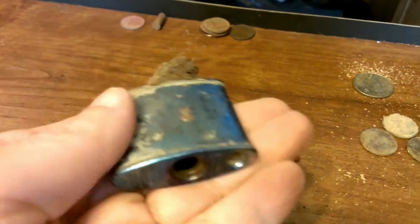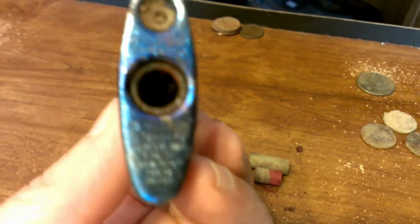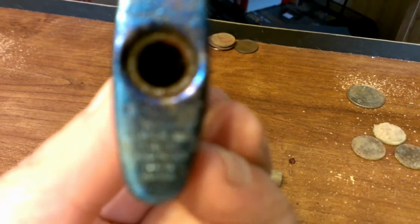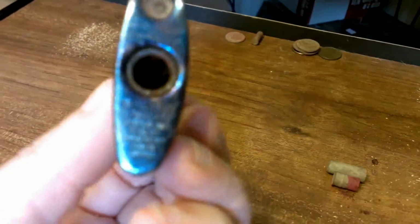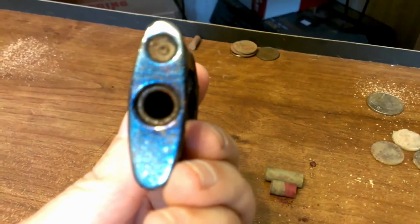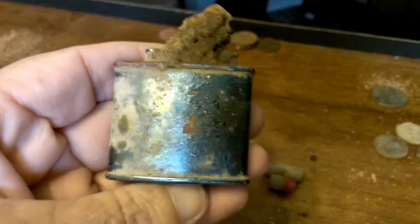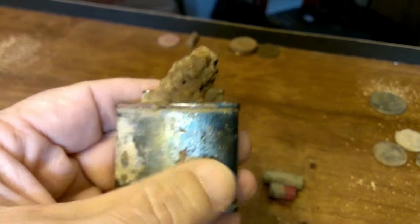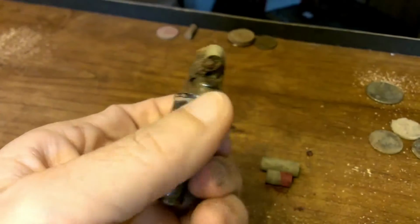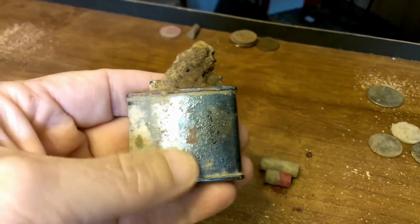I don't think it's vintage, it's not really super old, just because of the wording on it and the way that it's printed. The older ones were printed this way, and this one's actually printed this way. It doesn't give a year. It does have a patent on it, so I may be able to look up that patent number. I don't think it's anything really expensive. Ronson did make some really nice, good, expensive vintage lighters, but I don't think this is one of them.